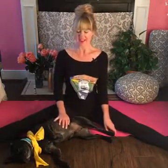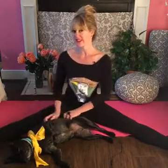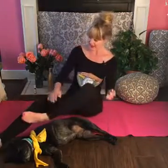Very nice. So hopefully you can feel the effects of those twists. Those twists are great for wringing out the lower back, as a lot of us tend to have a bit of tension in the lower back from all of our sitting. All right, so coming back up, and then you're going to draw those legs together, and I'm going to extend them to the side.